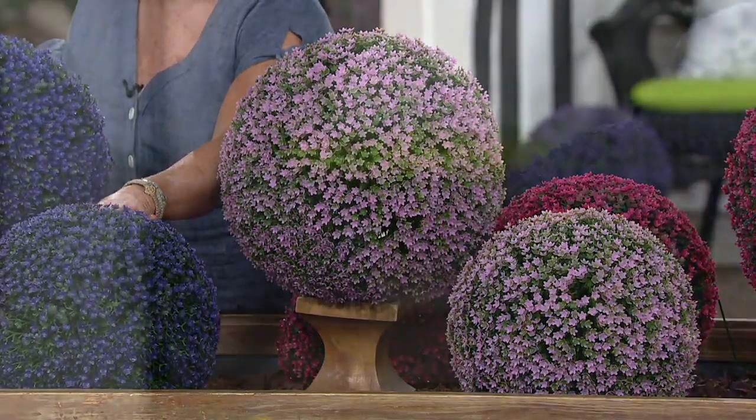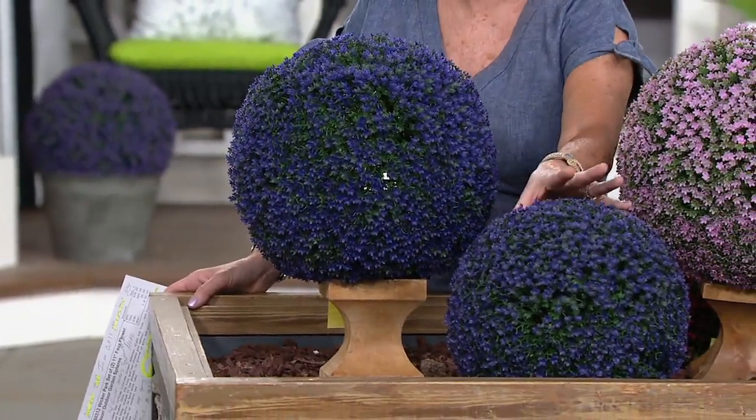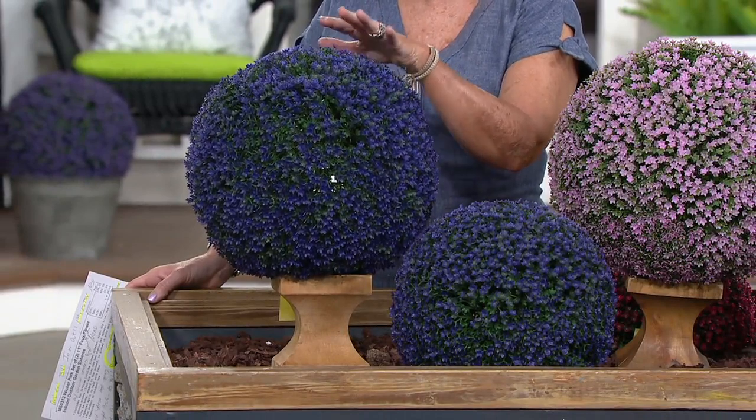Then we have the purple, which can also read in the blue family. You see it next to my denim dress. In the 11-inch, 1900. In the 13-inch, we only have 2,300 to go around.